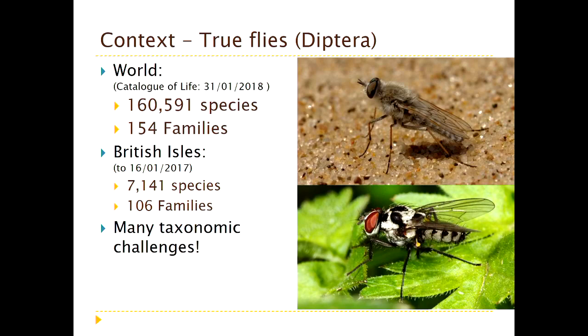But if you actually think about that, the numbers that we're talking about there are actually pretty small. In the British Isles, we've got now 7,141 species in 106 families. When I started in Diptera back in 1983, I should think we were looking at about 6,500 species. We've added 600-700 species to the British list in that 30 years.